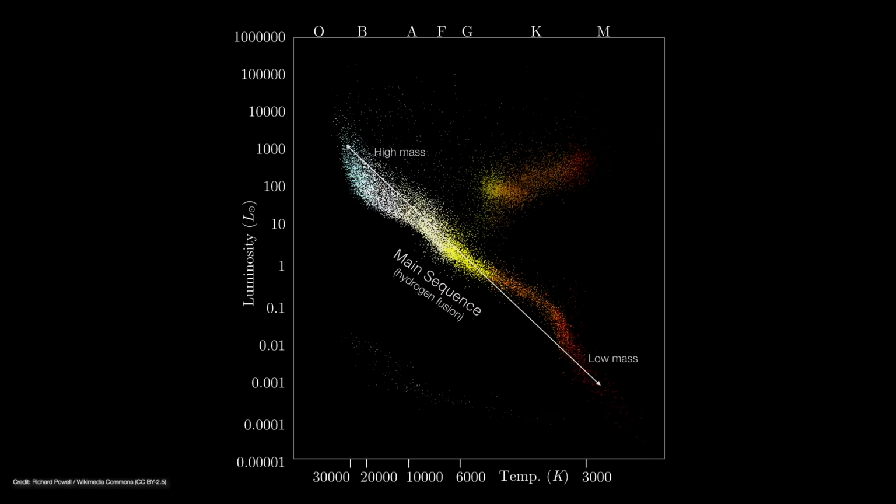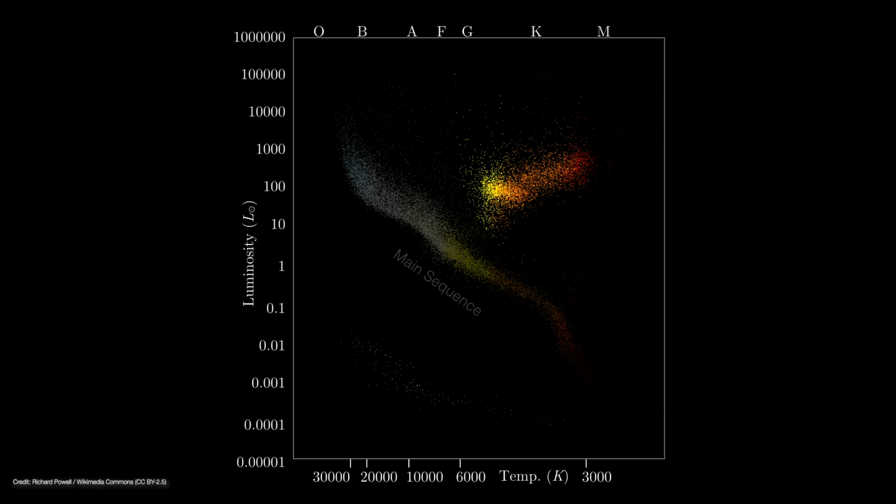In the upper right of the diagram are a group of stars that are cooler, but also very luminous. That means they have to be very large in order to have such high luminosities. We call these stars red giants. In the lower left are a group of very hot, yet very low luminosity stars. These are called white dwarfs, and they're about the size of Earth.